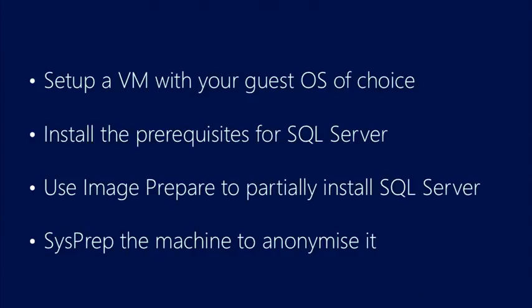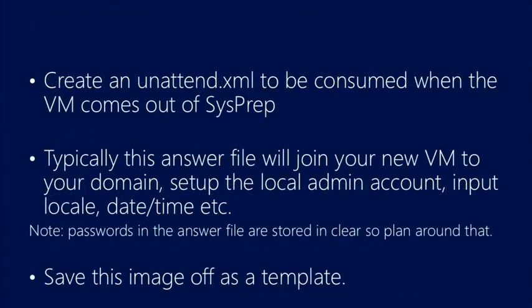So the next time you boot up, it's actually going to say, okay, what are you going to call this machine? What's your administrator name? What's your administrator password? Let's go through and finalize the machine. It doesn't have a machine SID. It's not registered against AD. It's not registered in DNS until it redoes that install, the finalization phase. So this is ideal for creating a template.